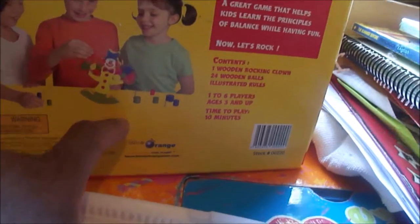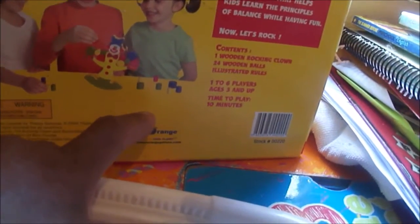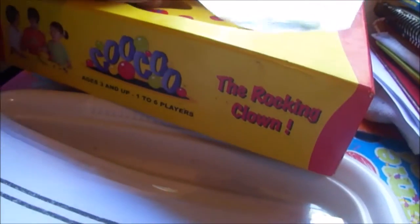All right, over here we have Cuckoo the Clown, the Rocking Clown. I found this at Goodwill some years back for a couple bucks, and they love this thing. And as you can see, the front, it was brand new. But what it is, it's a little clown that balances. He rocks. You have to juggle the little colorful balls, is what they're called. They're not actually balls, but more like barrels. So they like playing that little game.